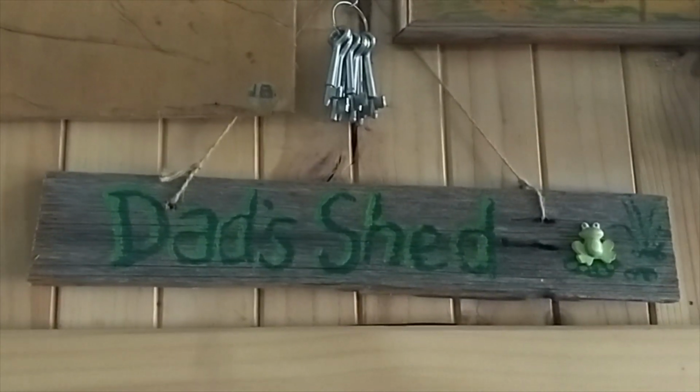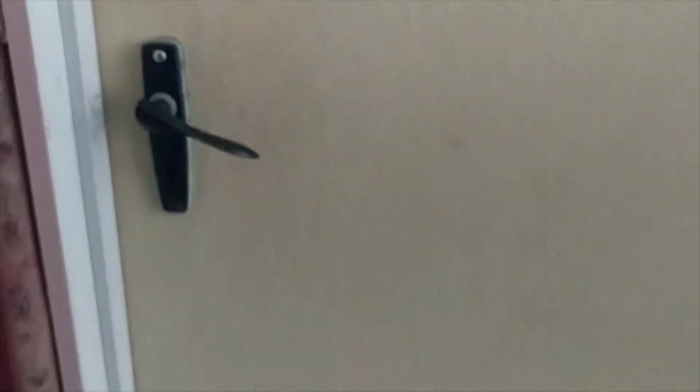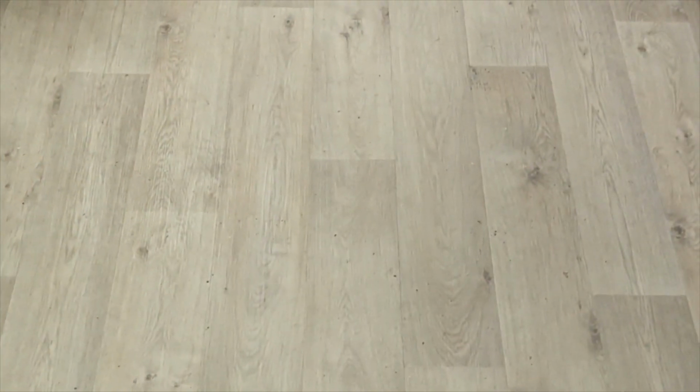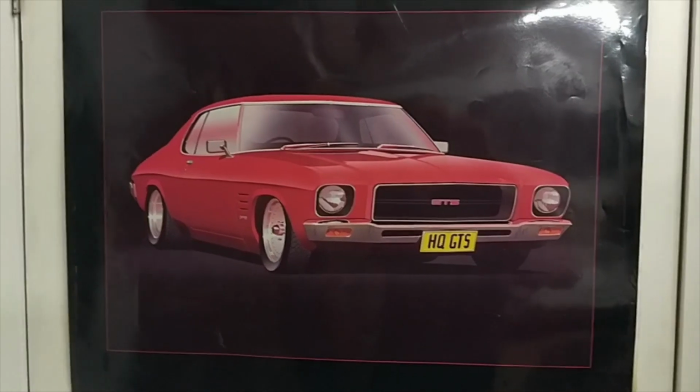It's a tour of Dad's shed, my shed. Alright, so every shed has a door, and every door has a handle. So let's go in. And every room has a floor. And it's amazing, they all look good. Alright, shutting the door.